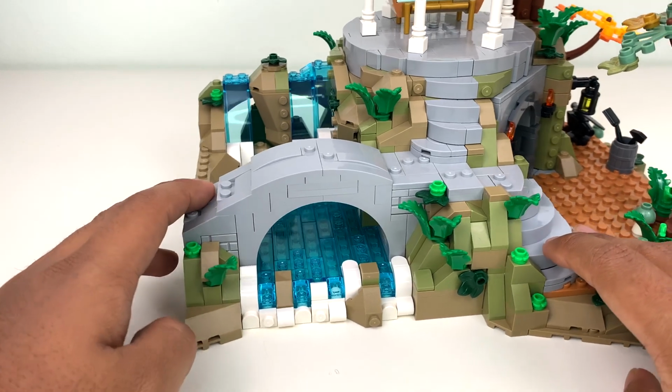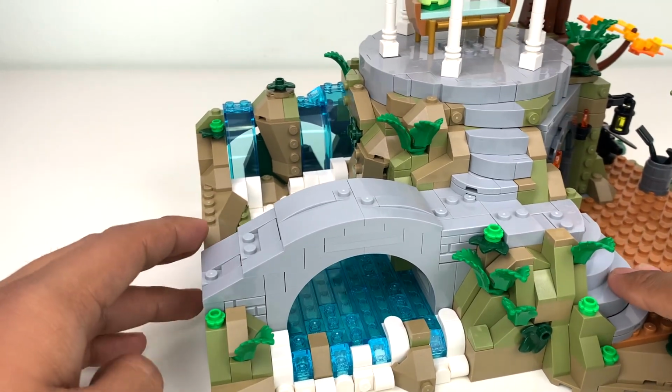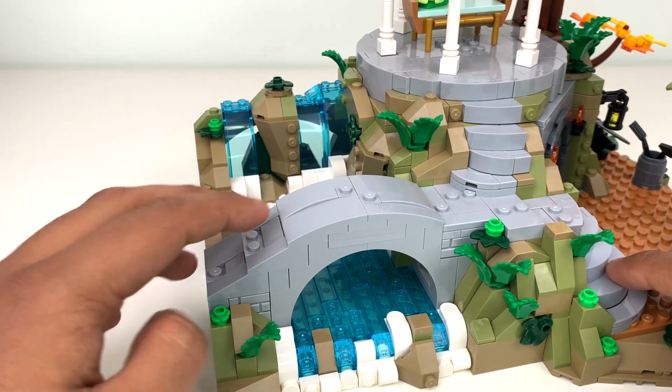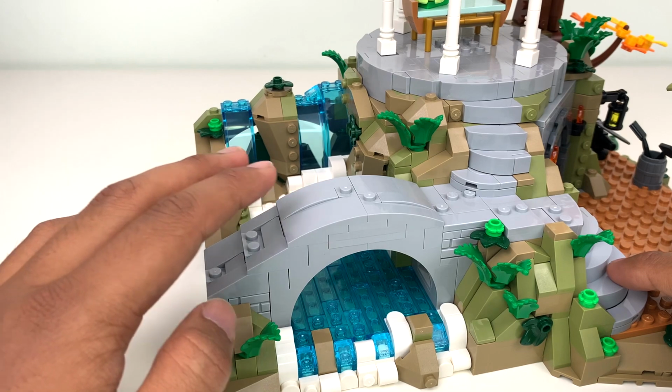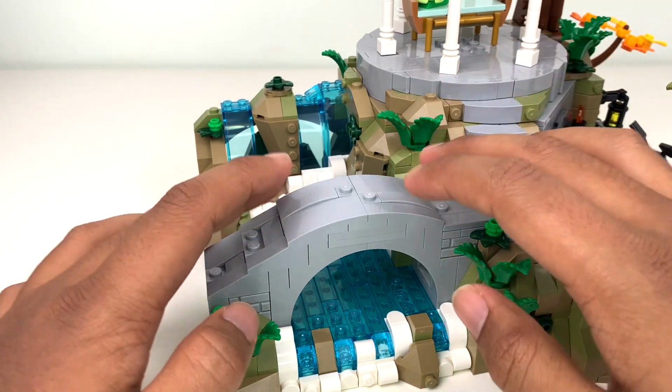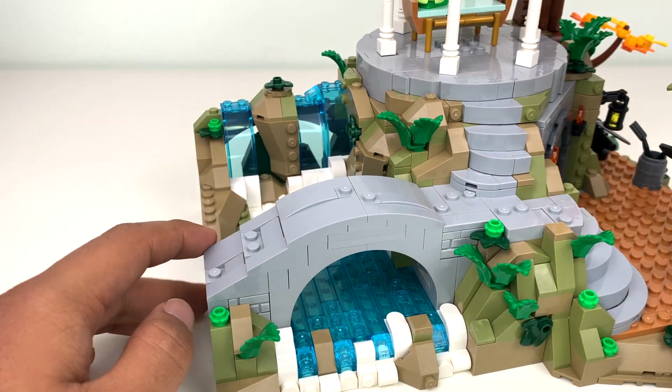So I really do like that. And this bridge is a great build as well. It's mostly built separately and then just plugged into place. But there are a bunch of studs on it to pose figures. I would have liked a couple more, to be perfectly honest. Like, I could have done with some studs on these edges as well. But the overall effect is pretty successful.